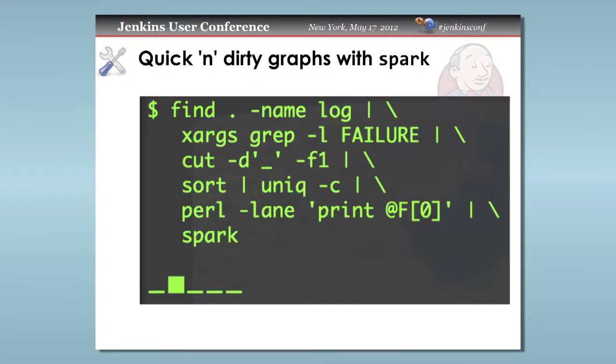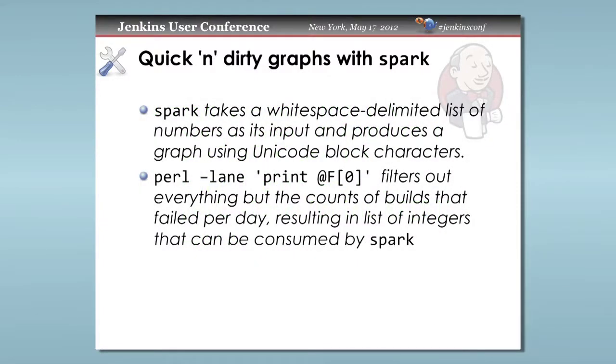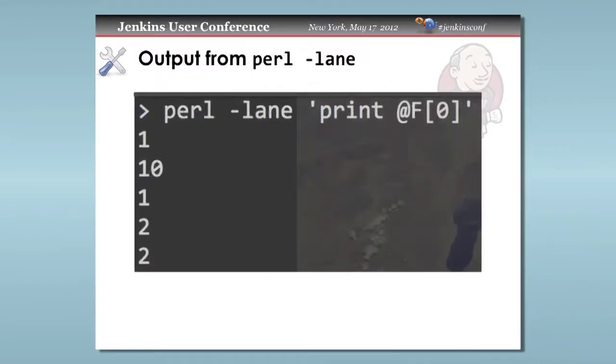Lane is pretty easy to remember for me, I think. I'm sure there's a way to do it with sed or awk in fewer characters, but I never learned sed or awk because I learned Perl. There you go. So Spark basically just takes a white space delimited list of numbers. They can be space separated, they can be newline separated, it doesn't care. And just for those who aren't familiar, this is what the output from Perl lane looks like. So basically a really dead simple tab separated values file.